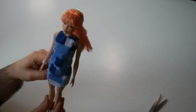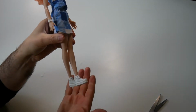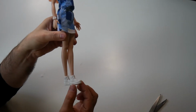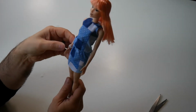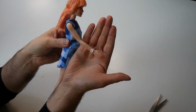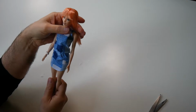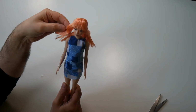Yeah, it's fairly short. She has some white trainers, which have a bit of a platformy bit to them. And she also comes with a white watch, which is there in her hand, which is kind of cute. So yeah, there's not really a great deal to say. I will have to sort this hair out.